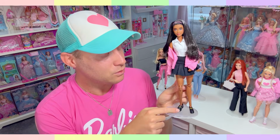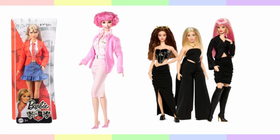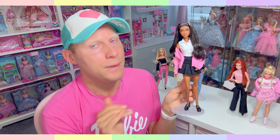So the shoes are from the Barbie Basics You Create pack. The skirt is from AliExpress. The shirt is also from Barbie RBD Rebelde dolls, and her vest is actually from a Frenchie doll from Greece. Yeah. Back in those wonderful days where the Barbie clothing had amazing quality.